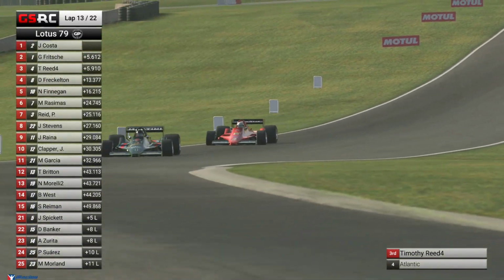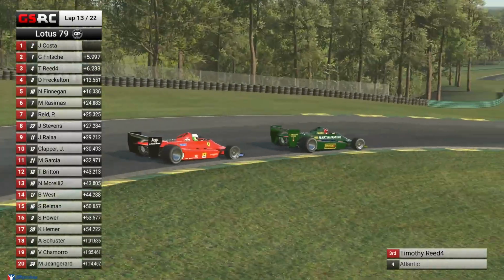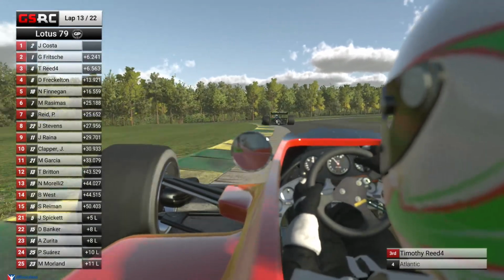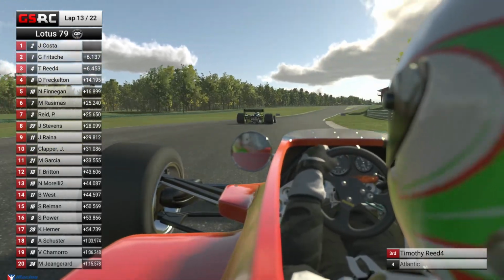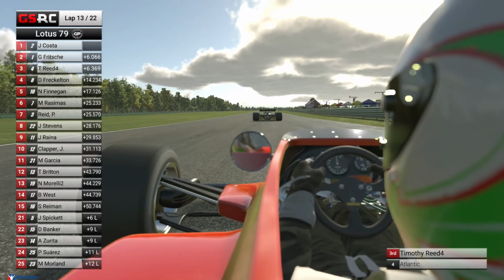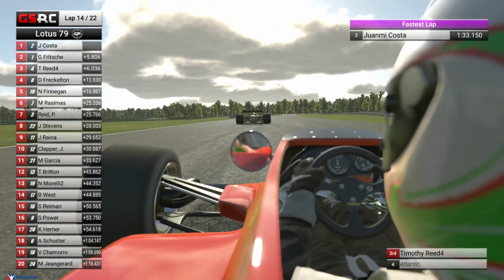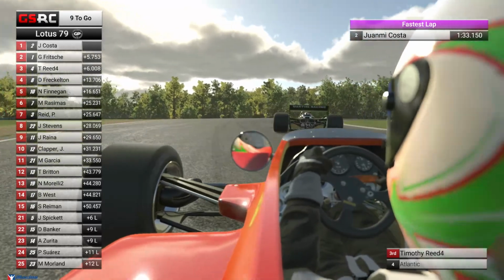Andreas Schuster's been having a bad day. He was in a nice little fight there, coming through the horseshoe and into NASCAR Bend with Seamus Power, and unfortunately, I'm not sure if he had contact, but he went off at NASCAR Bend and found himself off into the runoff. So we come back to Timothy Reed in the meantime, and once again, just an arm's length away from that number one, and it's starting to come down to it. We've only got 9 laps to go.